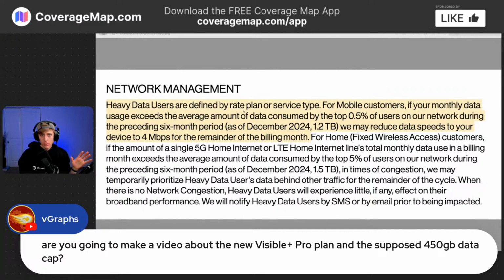This applies to all of their postpaid plans, Unlimited Welcome, Unlimited Plus, and Unlimited Ultimate. And it says heavy data users are defined by rate plan or service type. For mobile customers, if your monthly data usage exceeds the average amount of data consumed by the top 0.5% of users on our network during the preceding 6-month period, as of December 2024, that is 1.2 terabytes. So if you use over 1.2 terabytes on Verizon postpaid, they say we may reduce data speeds to your device to 4 megabits per second for the remainder of the billing period. And so this is Verizon's policy on their postpaid plans.